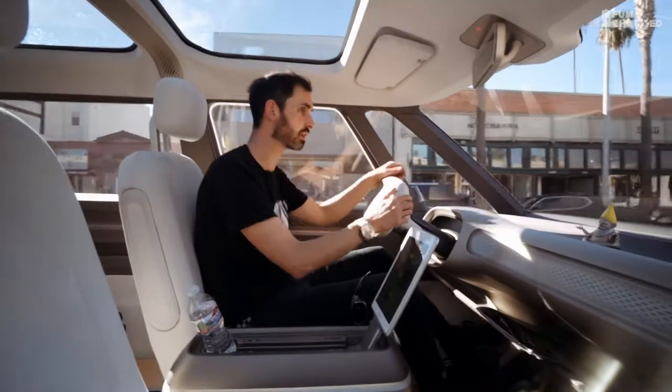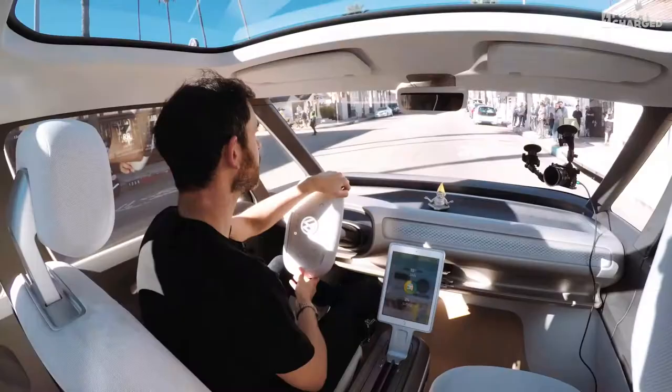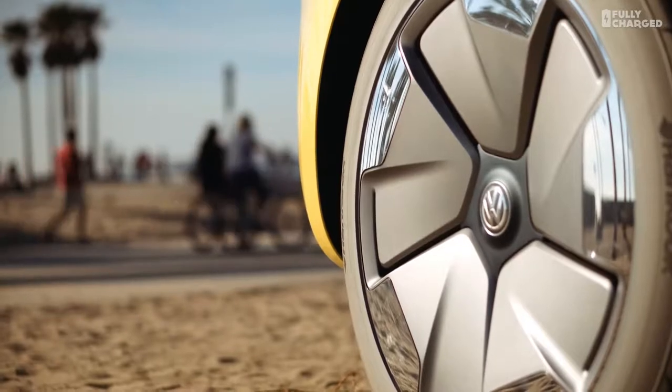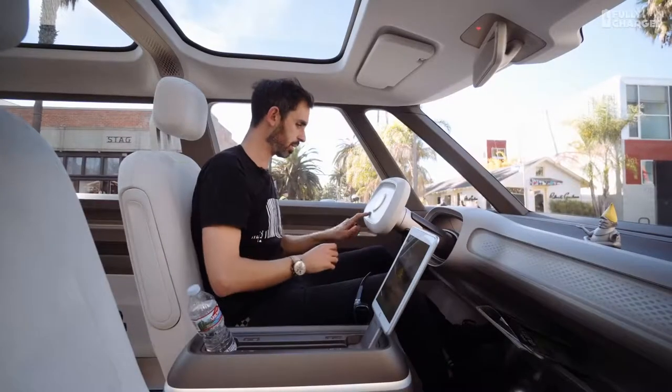I'm pulling in now outside a hipster coffee shop, of course, where there's a fixed wheel bike and more men with beards. And I don't want to curb it, because not just concept wheels, but also concept tyres. Concept cars have special tyres. Going to put it in park.